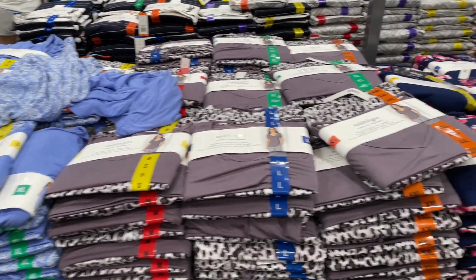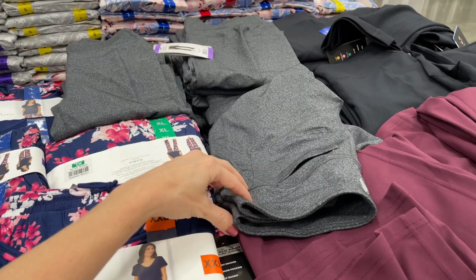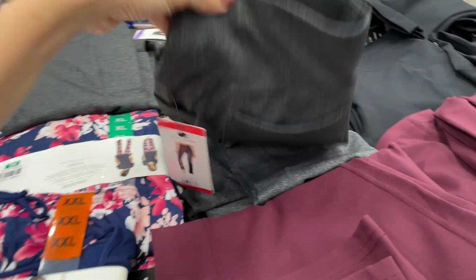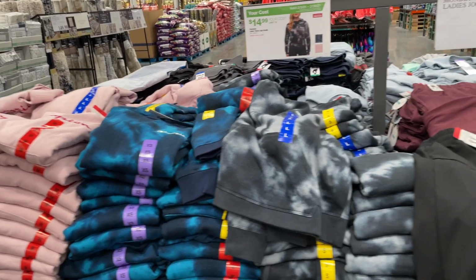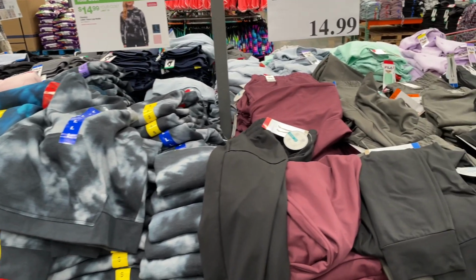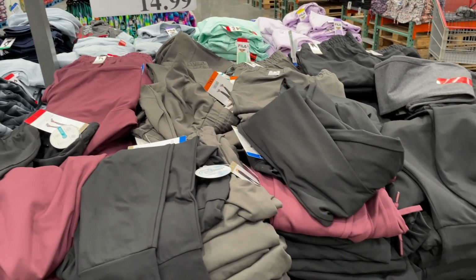2-piece pajama sets for $18. And then they have these ladies' go-walk pants with pockets, $15, normally $20. They have a few sweaters over here for $15. You can only buy 10 at a time. And then they have some joggers for $15.